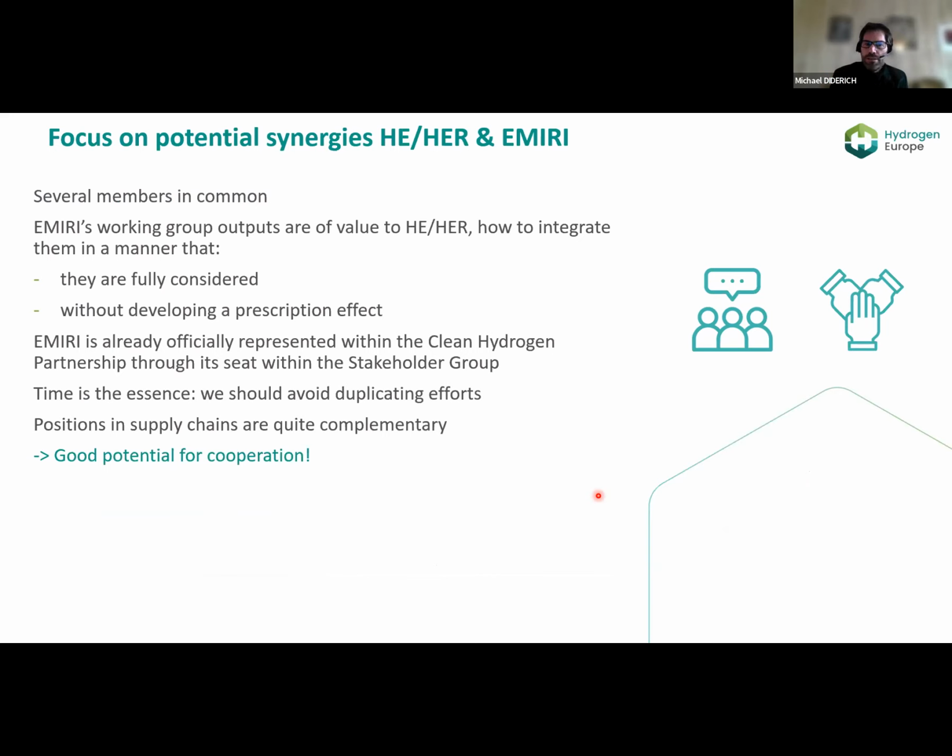And we need to ensure that this work is fully considered, but I wouldn't develop a prescription effect either. But it would be good to have a better alignment on our respective activity. As I mentioned, EMIRI is already part of our stakeholder group, so that's really good. And we are all very aware that time is of the essence, so we should avoid duplicating efforts at all costs. And our respective positions in supply chains are quite complementary, and we can refer to the example of the 20 million tons. If we don't take into account materials, there will be an issue.